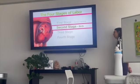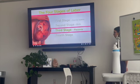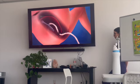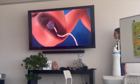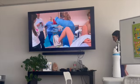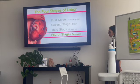Minutes after your baby is born, you move to the third stage of labor, delivery of the placenta. As the uterus starts shrinking, the placenta detaches. You'll feel another contraction as your body prepares to deliver it. The fourth stage consists of the first few hours of your baby's life outside of the womb.